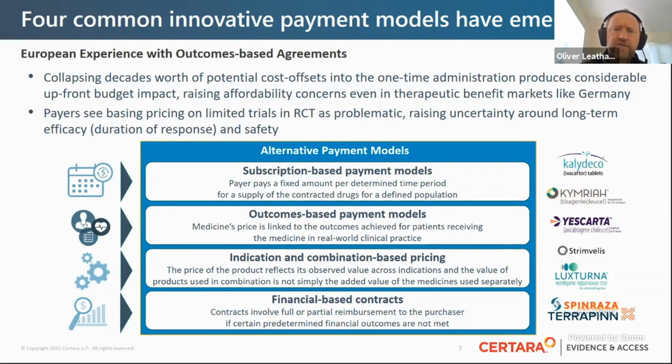There's indication and combination-based pricing. This has been very difficult to achieve, particularly if you come in with an indication on a lower price and try to increase it. This is often not something that's been successful in the past, but it's certainly something that people are looking at, particularly as we bring in new novel therapies, for example, in immunotherapy, which may have multiple uses, multiple indications. So I think there's still a place for this, but it's been very difficult to do. The way this has often been achieved recently is to come in with the highest price for the first indication, and then to discount for future indications.